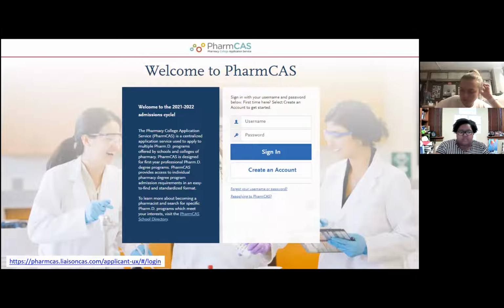If you have applied previously or even just created an account in a previous cycle, you can sign in using your previous credentials. And the PharmCAS system is going to allow you to apply as a reapplicant or start a fresh application in that manner. Your PharmCAS ID is going to remain the same regardless of if you create a new account or start as a reapplicant if you had previously applied.